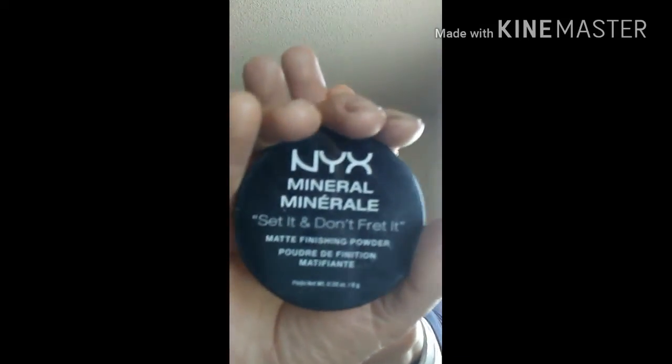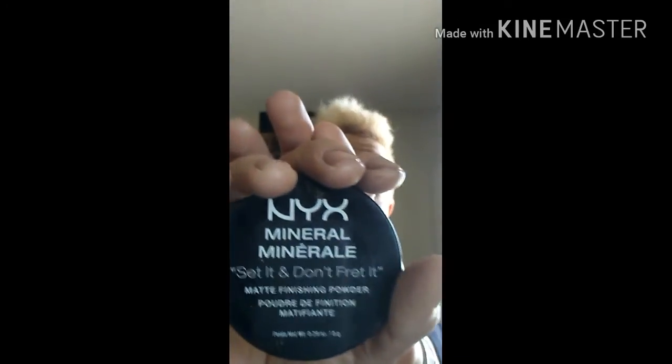I don't want to, but I need to set this. So, to set, I need a bomb-ass setter. So I'm going to take my NYX Mineral Set It, Don't Fret It in light medium. It gives a slight hint, which I need right now, of tone, but not much, and it just mattifies your face. You definitely always want to do that with a hydrating foundation.